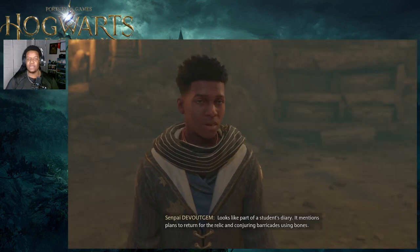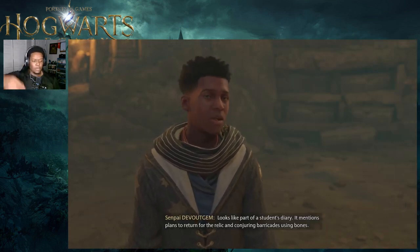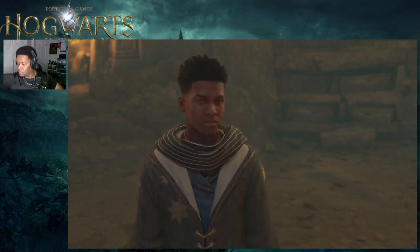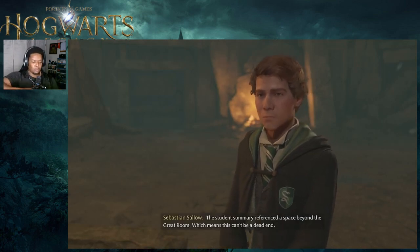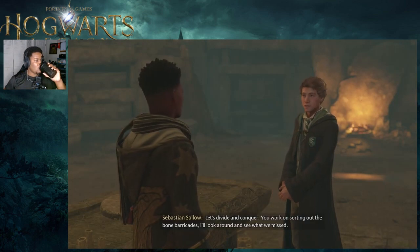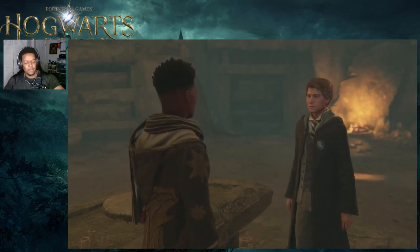Dude, is he not watching me do any of this? Like part of a student's diary. It mentions plans to return for the relic and conjuring barricades using bones. Of course. The student's summary referenced a space beyond the Great Room, which means this can't be a dead end. Let's divide and conquer. You work on sorting out the bone barricades. I'll look around and see what we missed.